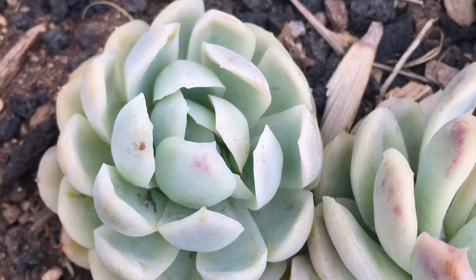Let's start with the first plant, the Echeveria. There are many types of Echeveria, so today I will have you look for the Echeveria imbricata, also known as the Echeveria blue rose, which has pastel bluish pink leaves. They grow up to be 4 to 6 inches in width and 8 inches in height.